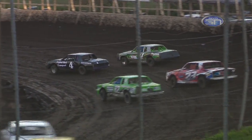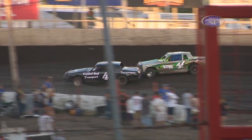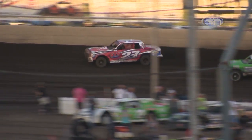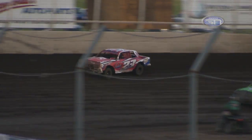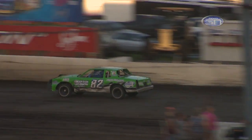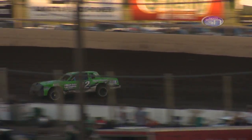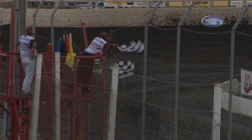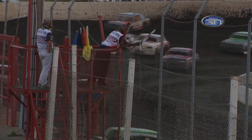A last lap caution forced a green-white checkered finish, and with half a lap to go, Kelderman makes contact with the 4 car. Both drivers lose control, and we'd have to do it again. That opened the door for Logan Fitzpatrick. The L82 led the field back to green, and he would keep that lead the rest of the way. Fitzpatrick sees checkers for the second time in 2015.